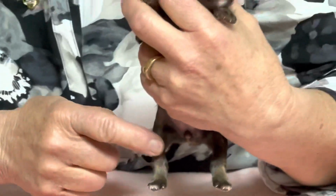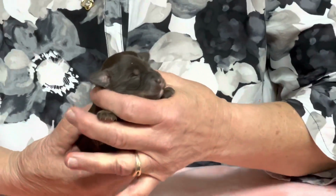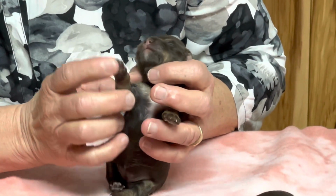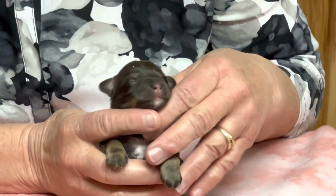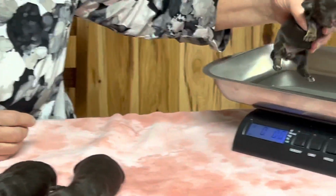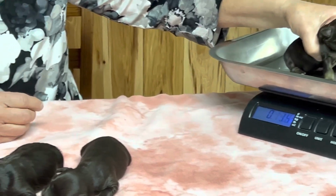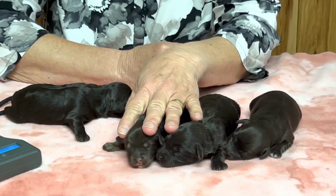And she has brown going up her back legs right to her belly. And I think she's got a little bit of white on her chest. Yeah, she does, just a little bit. And she's got a little tiny bit of goatee. Her nose is still a little bit pink. That will turn brown. It just takes a couple, maybe a week or so to get there. She is 9.8 ounces. I know. And lay it down.